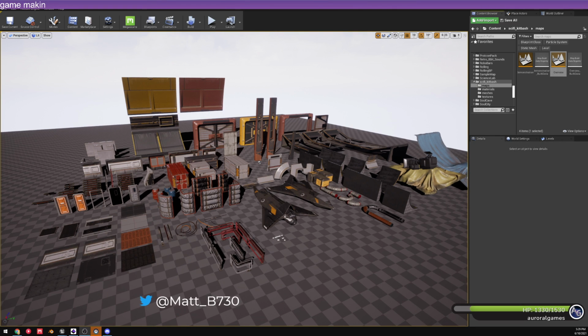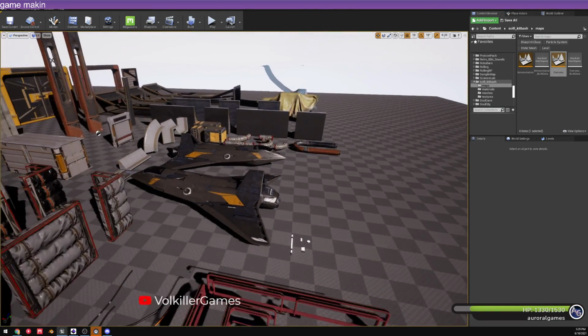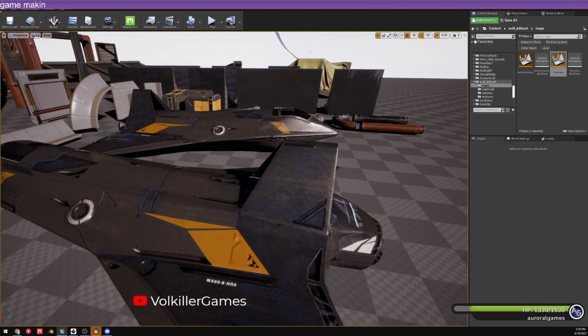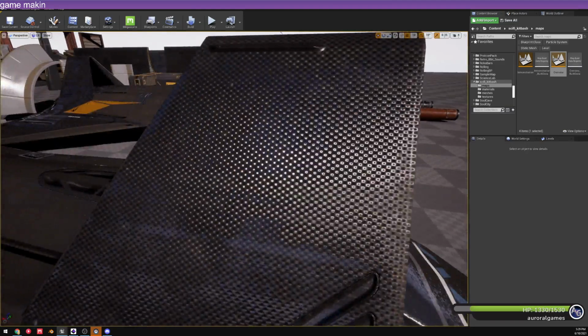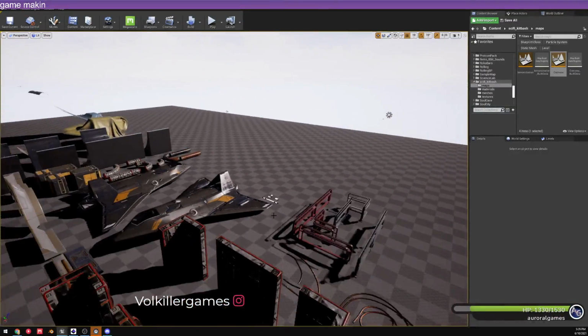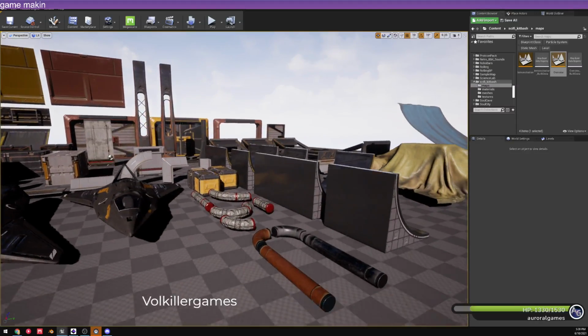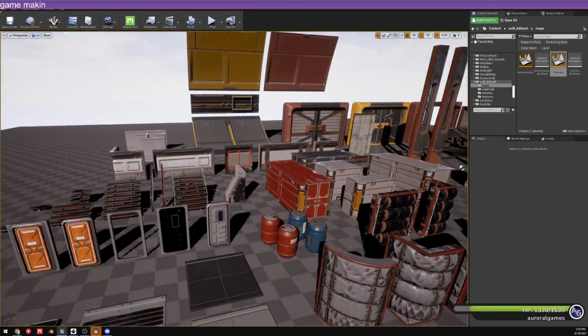Alright. You know what I said? When I'm making the lab area, I was like, you know what I need? I need a space jet thing. That's what I've always been missing. Is space jet. Okay, so I know what project this is from now.